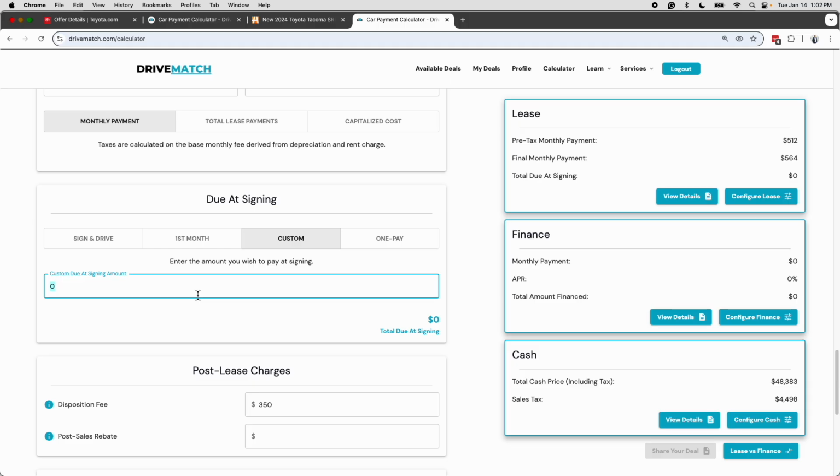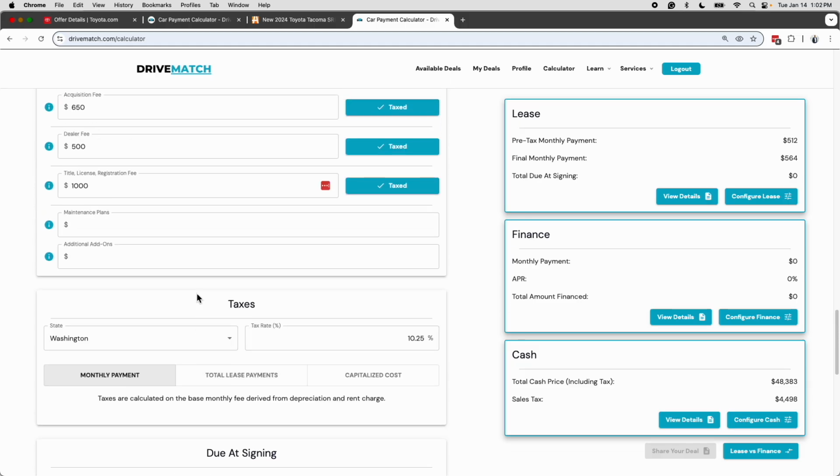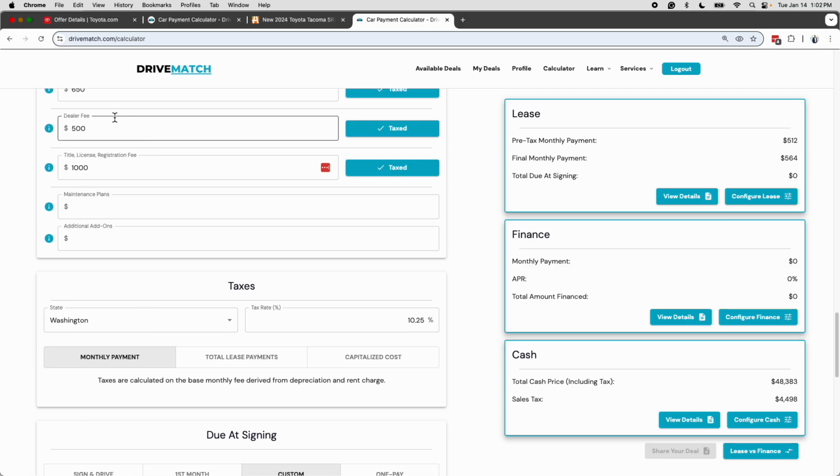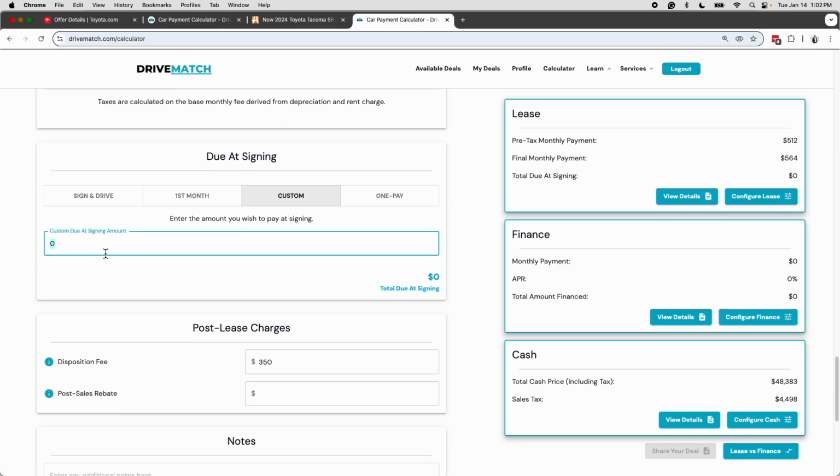Now, if you wanted to put money down, all you do is click on custom. And let's say I wanted to put $1,500 down to cover tax title registration and the dealer fee. So let's just do $1,500 due at signing, and this is your total out of pocket.